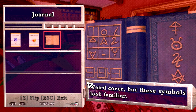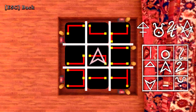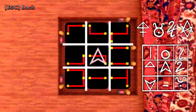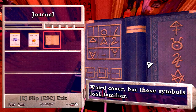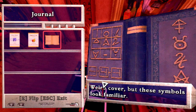What does it mean exactly? So, let's take another look at this. Oh, that's so convenient. That's so nice. I love quality of life stuff like that. I don't have to tab in and out all the time. So, yeah. I need to make those symbols, I think. Let's just have another look at the book. Okay, so these are the four symbols. This might be the four-digit code, honestly. That's what I'm thinking.